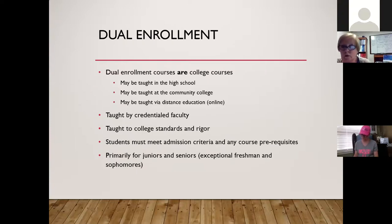So how does it work? Dual enrollment courses are college courses. They may be taught in the high school. They may be taught here at LFCC, and they could be taught online, virtual, which we're all learning a lot about right now. Regardless of how or where they are taught, they are taught by credentialed faculty.